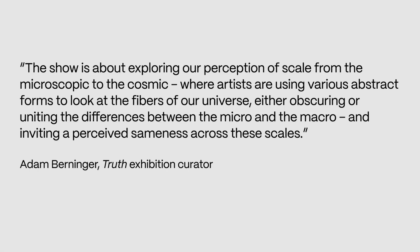I would love now to turn to Truth, the exhibition curated by Adam Berninger. The show is about exploring our perception of scale from the microscopic to the cosmic, where artists are using various abstract forms to look at the fibers of our universe, either obscuring or uniting the differences between the micro and the macro, and inviting a perceived sameness across the scales. So when Adam approached you about the show, what resonated with you?